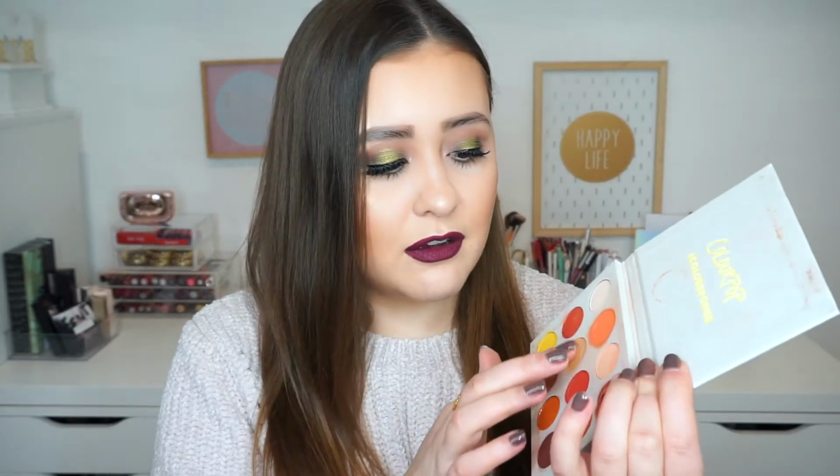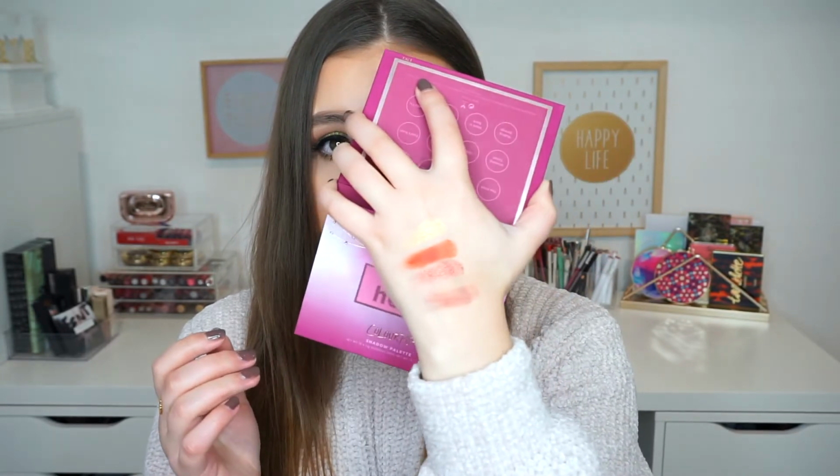So the first one I tried out was the Yes Please palette, which looks like this. It is definitely used and abused, and this stuff is so freaking good. I think this is one of their best-selling eyeshadow palettes, and for good reason, because look at these swatches. Then we also have the You Had Me at Hello eyeshadow palette, which I got for Christmas, and again, these eyeshadows are a dream. Look at how pigmented they are. Like, for the price, this is insane.